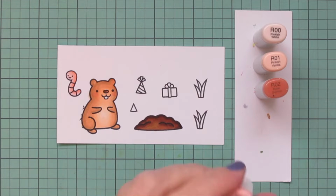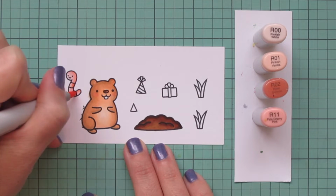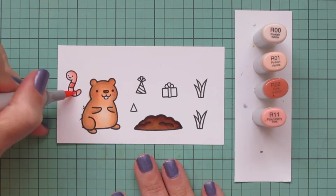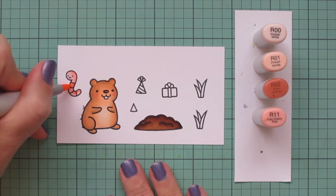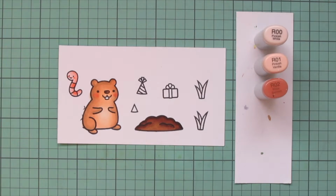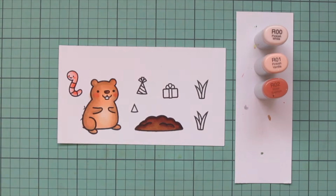Then I'm going to go back and color in a couple of the segments to be a little bit darker. So I'll add in the R11 for that, and I just picked 2 of those little sections to add that to, blend it out with the R02 and finish with the R01, and then I use the R02 and R01 to give him some rosy cheeks as well.